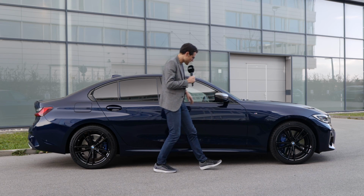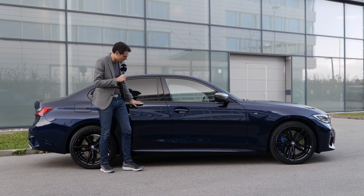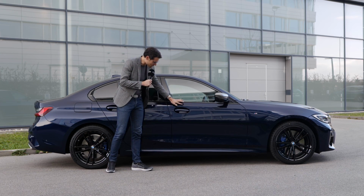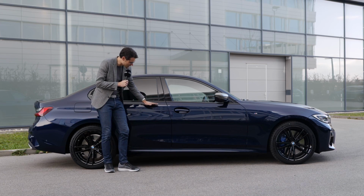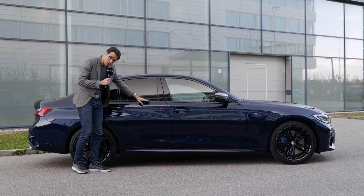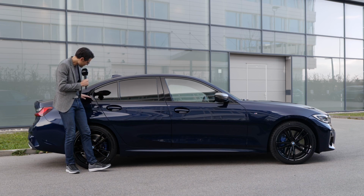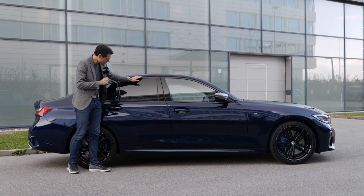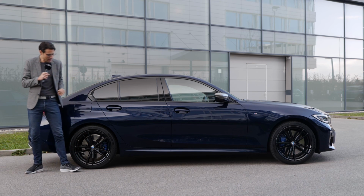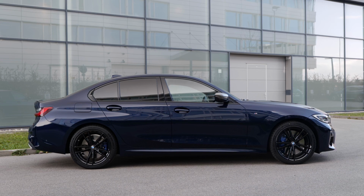Very beautiful. Then again, you can see how the designers played a little bit with light and shadow. Here, a brighter color than this Tanzanite blue on the top part, then the dropping line, then it's darker again a little bit, and you have those glossy black frames around the windows to have this sportier or more aggressive look. So do you like this model here, or would you prefer another 3 Series?